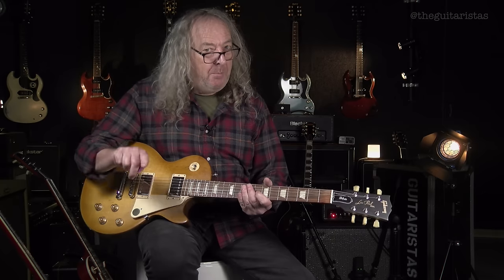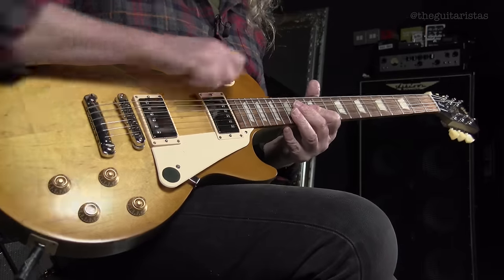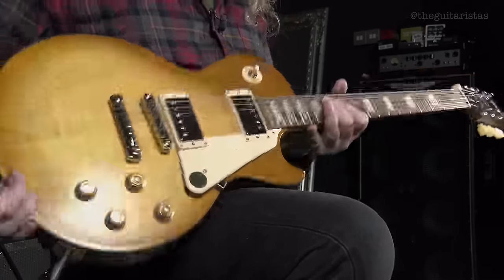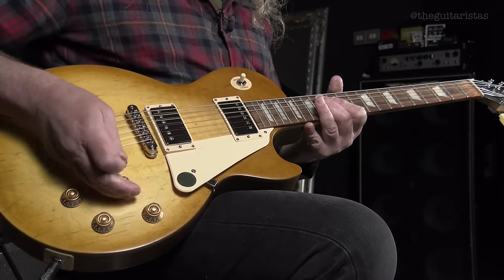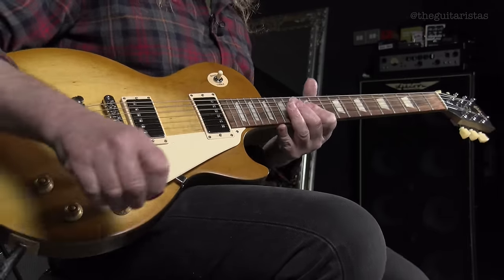There's only this little mic here that you're hearing it through, but I'm pretty sure you'll be able to hear the difference. So that's unplugged and you can hear a difference. I know you can hear a difference. Let's just plug it in and do exactly the same and see if you can hear the difference with it plugged in. So we'll back the pups off to 8, tones right up, both pickups.